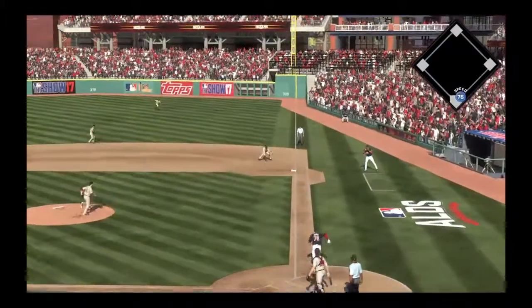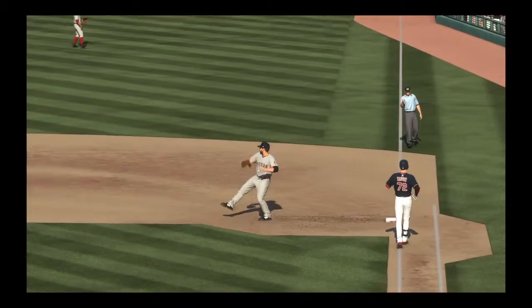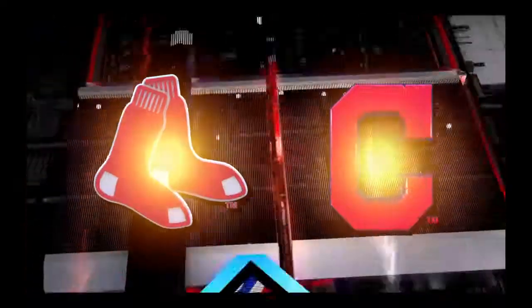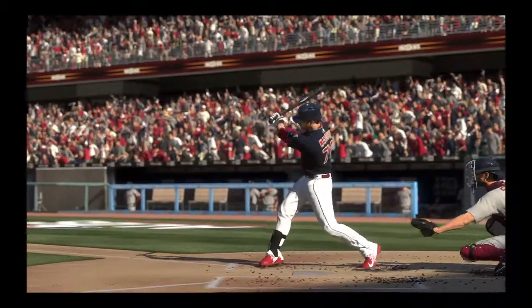Hit on the ground down the first baseline. Moreland's there, and he'll take this to the bag himself. One gone here in the 9th. Good pitch right there to run the 2-seamer in on his hands and bunch him up. And an easy ground ball as the result.